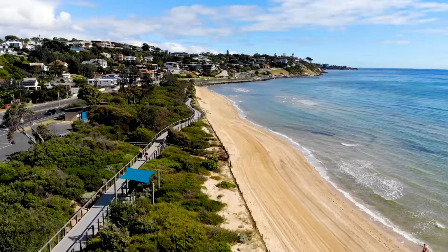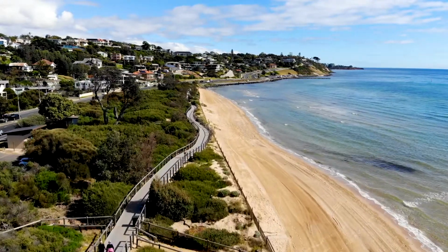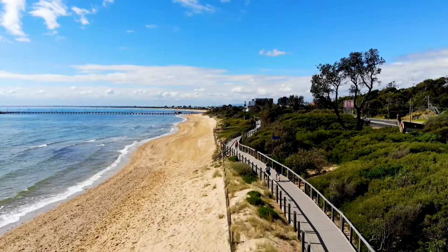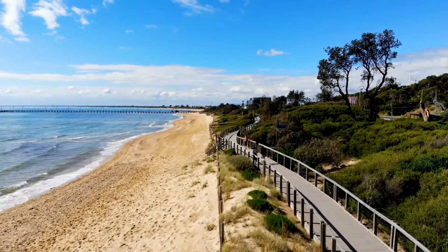Landmark Bridge is located at the Frankston waterfront and is a highlight of the scenic Frankston foreshore boardwalk. The boardwalk extends from near the foot of Oliver's Hill to the Frankston Life Saving Club. Both the bridge and boardwalk are wheelchair accessible.